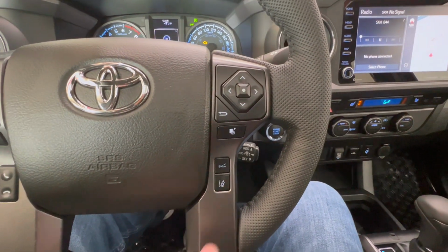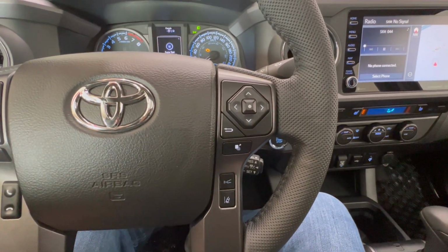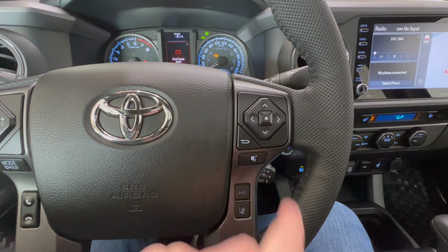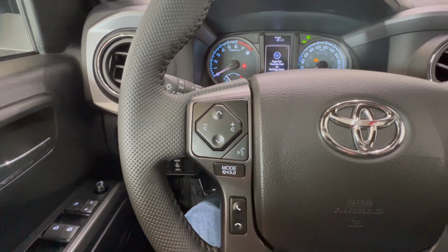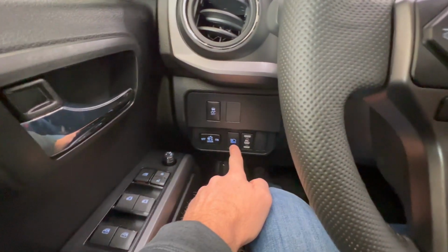So they have simple controls. Again, doesn't evolve, but works. And that's really what the Tacoma's about. Don't change it if it's working. You got your ability to go through the menu that I was just showing you. You've got your audio controls over on this side, Bluetooth for your phone. Down here, you've got automatic high beams. You can turn on or off there.